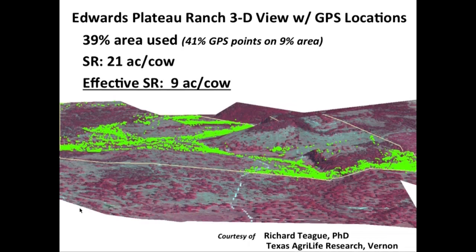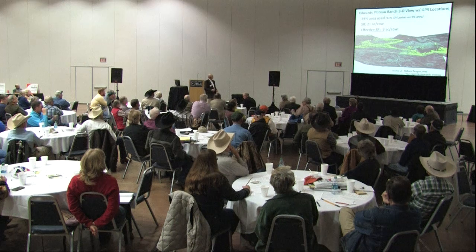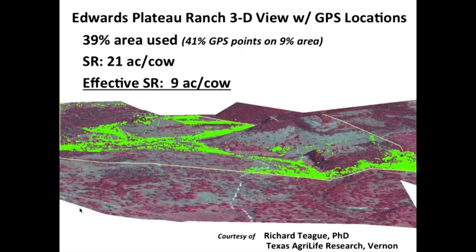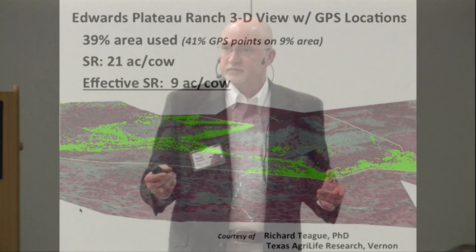These cattle were radio collared. They put these collars on them, turned them loose, and tracked them for a full growing season. And where did the cattle stay? Did they go all the way across this whole pasture? No, they used a small part of it, in fact, only about 39% of it. And if you just measured out the acreage that they actually used, their effective stocking rate on those acres that were grazed was more than twice what was recommended.